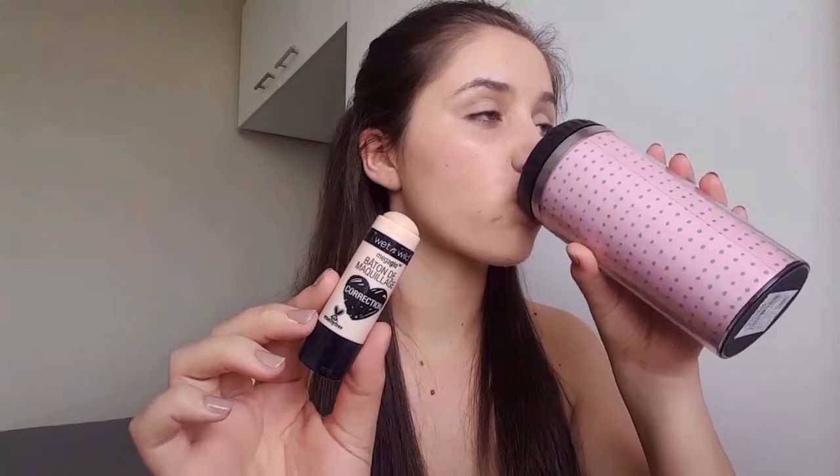So whatever. I'm using this Wet n Wild concealer stick and I'm going to be applying it on my eyelids. This is just to brighten up that area and make me look more awake and more alive. And I'm just going to use a beauty blender to blend that out.